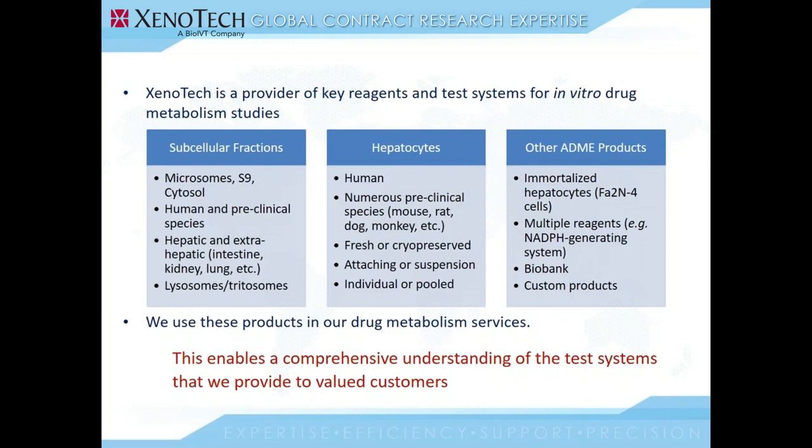I want to give a little moment to talk about our custom products group. Basically, if you have anything that we don't sell as a standard product, you can contact us. The group that runs the custom products group has decades of experience, and they can make almost anything as long as they can acquire the tissue and identify a reasonable protocol.